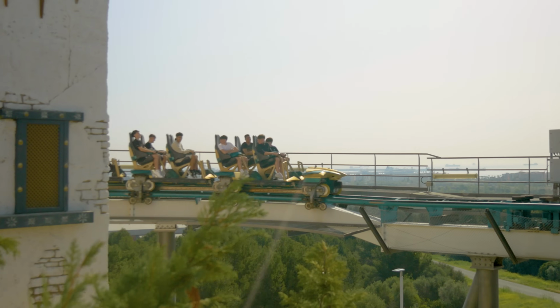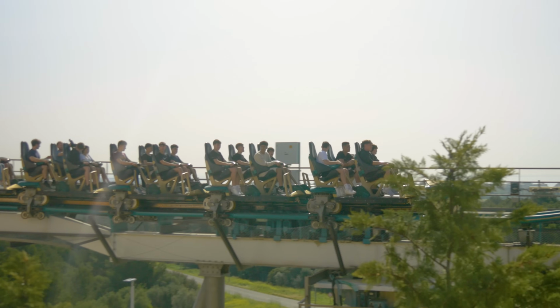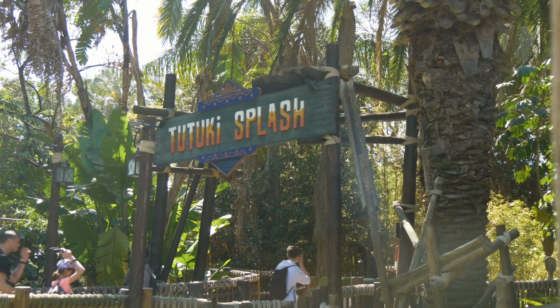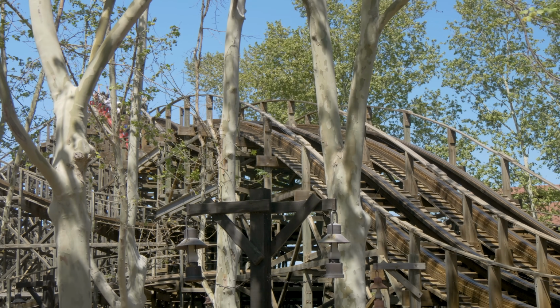Something PortAventura does badly are the queues. Over the past few years, the park has gained a reputation for its poor operations. Staff are sluggish to get people to board the rides, meaning slower moving queues and longer lines. This seems to be changing, however. Some rides have faster moving queues than others, but there's a consistent lack of urgency from staff across the park.